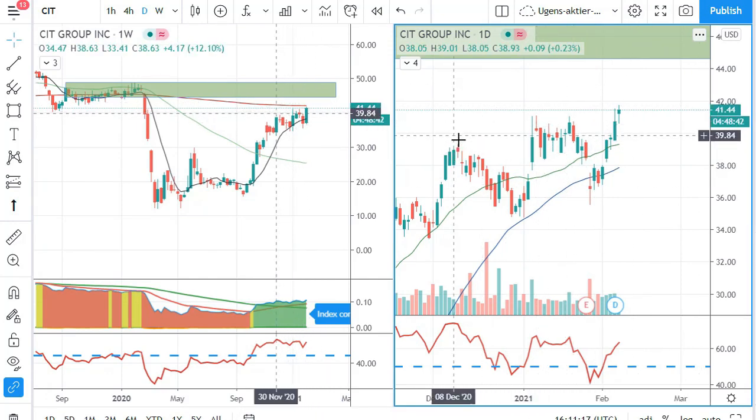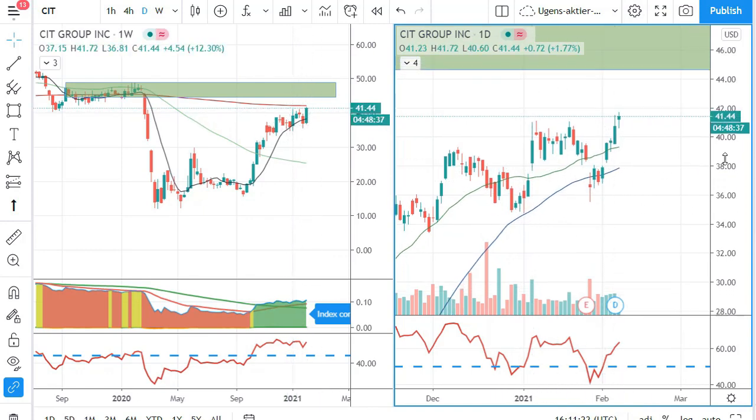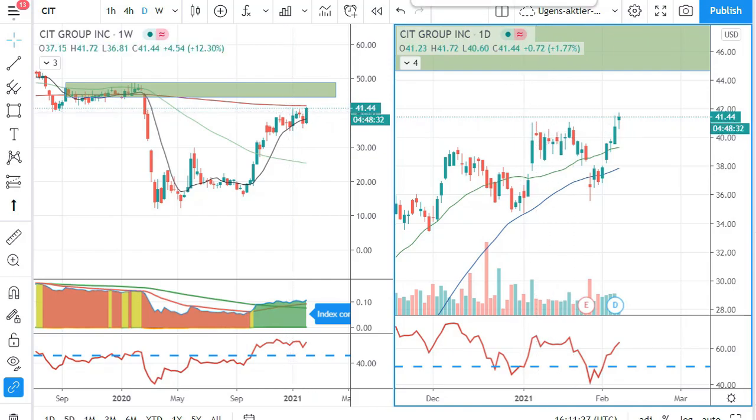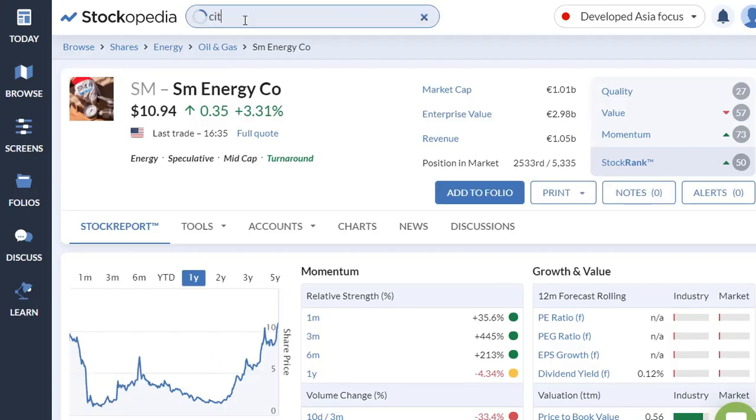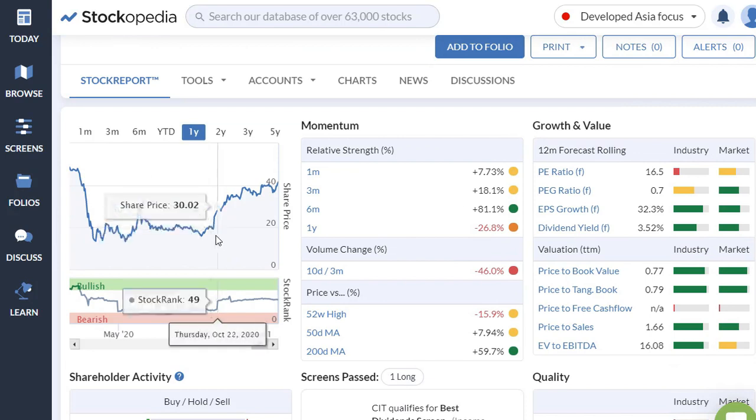But right here we can see that it is jumping, actually mostly off the 50 SMA here. It's not my favorite, but it is jumping nicely up here. It's breaking the tops, and if we go in here in Stockopedia, we can see that it has a stock rank of 52. As you know, the fundamentals are not of the most importance when we're using swing trades. I do like to see them making money though, and we can see the PEG ratio here is at 0.7, meaning that the current PE ratio divided by the estimated growth next year should be below 2.